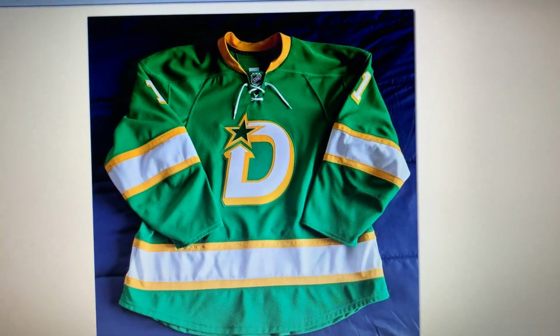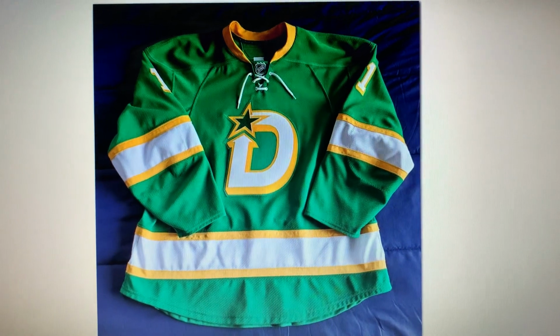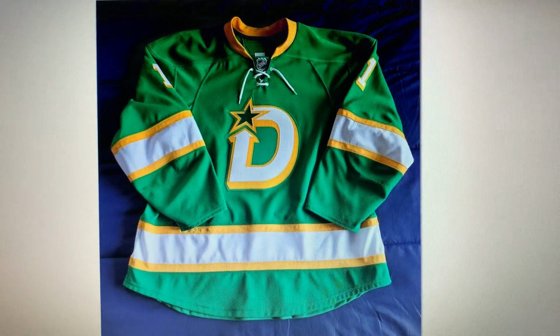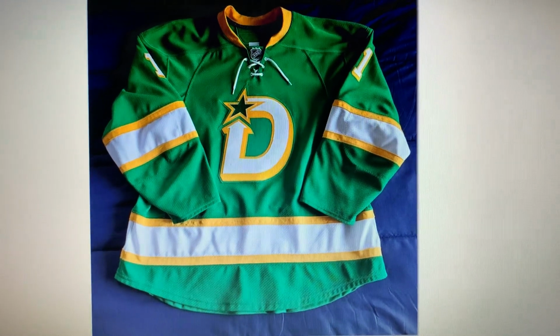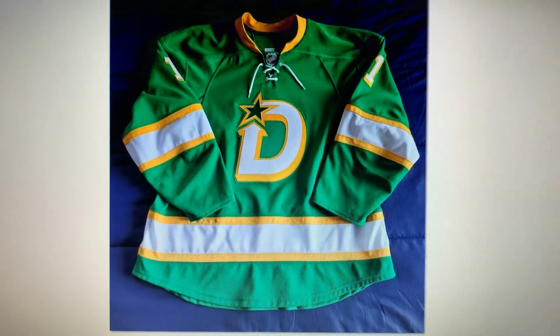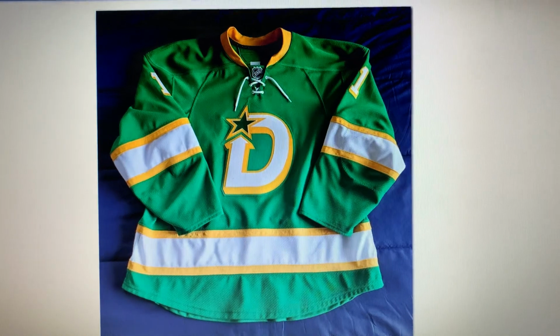Because remember, once the Stars did scrap their third jersey plans at the time, that was right around when Tom Gaglardi bought the Stars, and then not too long after, starting in the 2013-14 season, that's when they brought in their current home and away jerseys that they've had ever since. And they've had for basically close to a decade now as I'm filming this.